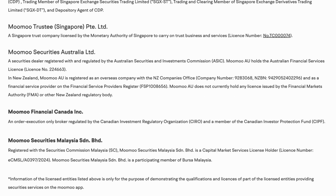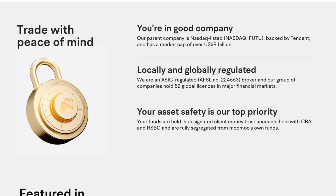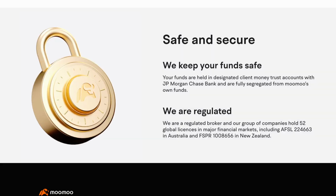Moomoo is regulated by ASIC in Australia and is registered with the Financial Service Providers Register in New Zealand. So there are layers of scrutiny from the public markets, regulatory bodies, and millions of investors. Adding to that, Moomoo keeps all investment assets and cash outside of their trading entity. So when you deposit cash into Moomoo, in Australia it's stored with HSBC and Commonwealth Bank, while in New Zealand it's kept with JP Morgan Chase. These aren't just small local banks, these are some of the largest, most stable financial institutions anywhere in the world. So there are many layers of security when it comes to using the Moomoo platform.